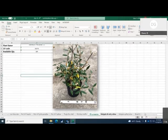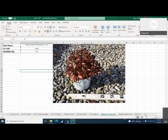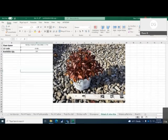Weigela Midnight Wine Shine. This is a fairly new one to us. I think, do we have a 3? Yeah, we have a 3-gallon crop that's kind of new to us this year. And then this is the 1 gallon. So we got some really nice gallons out there.